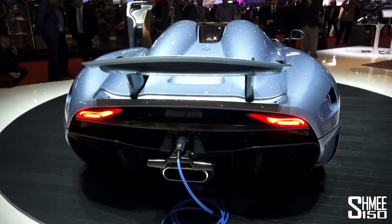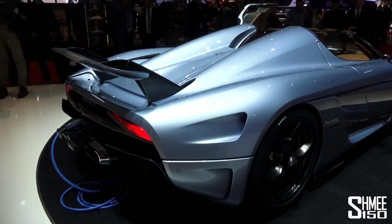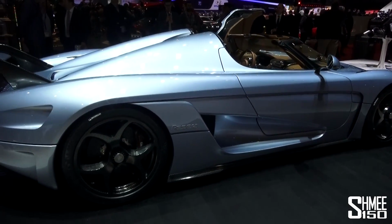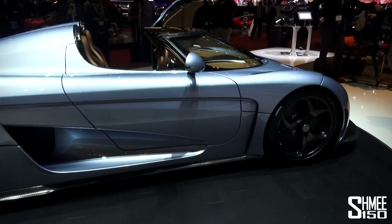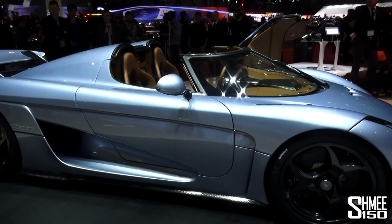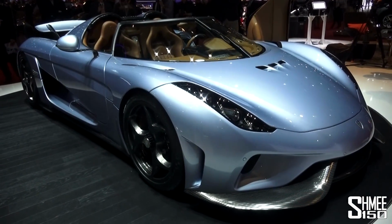The car is an all-new shape, new body from Koenigsegg, and it looks truly, truly gorgeous. You can see there's a completely new rear clamshell with that rear wing that rises up out of the rear deck lid. A new carbon fibre wheel design. The car's dry weight is just 1,420 kilos, even with all of the electric elements. The roof still stows away in the front bonnet, as it always has with Koenigsegg cars.